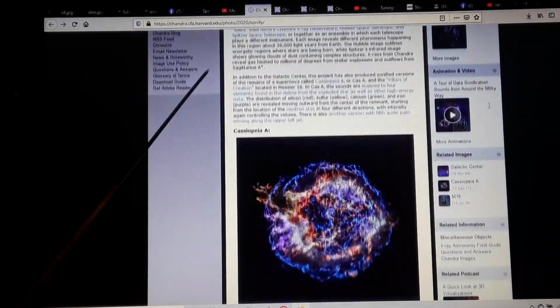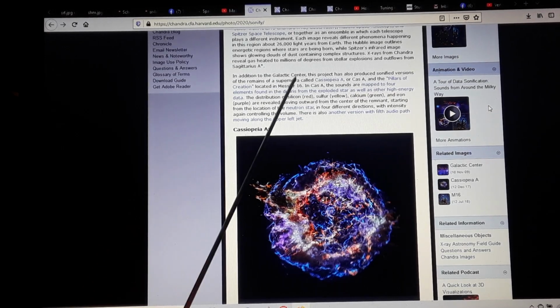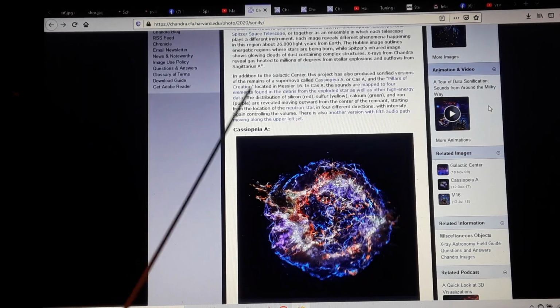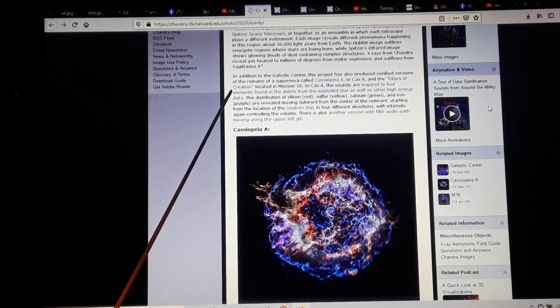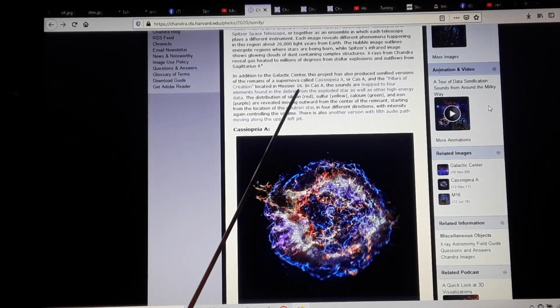In addition to the galactic center, this project has also produced sonified versions of the remains of a supernova called Cassiopeia A, or Cass A, and the pillars of creation located in Messier 16.